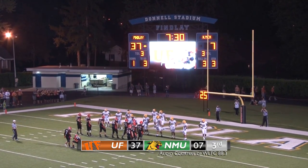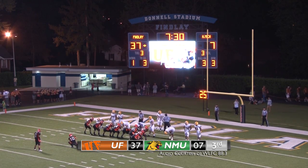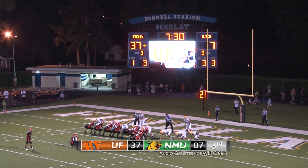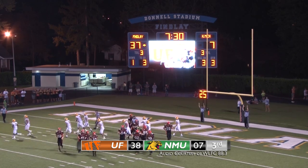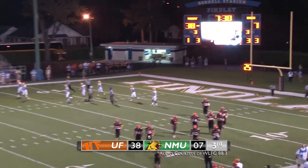And Nathan Morris, a sophomore, 6'1", 195-pound from Warrensville Heights, Ohio. And, of course, Clay Belton getting it done, the senior, 6'6", from Dayton, Ohio, went to Northmont High School. Spot down, kick up on the extra point. And the Oilers have pushed the advantage out to 38-7 with still 7:30 left here in the third quarter.